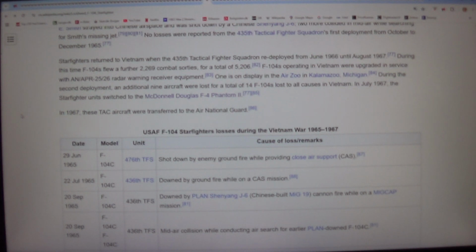From the first F-104 deployment in April 1965 to December, Starfighters flew a total of 2,937 combat sorties. These sorties resulted in the loss of 5 aircraft, 1 from the 476th TFS, which deployed from April to July 1965, and 4 from the 436th Tactical Fighter Squadron, which deployed from July to October 1965. One incident on the 20th of September claimed 3 F-104s when Captain Philip E. Smith strayed into Chinese airspace and was shot down by a Chinese Shenyang J-6. 2 more collided in midair while searching for Smith's missing jet. No losses were reported from the 435th Tactical Fighter Squadron's first deployment from October to December 1965.